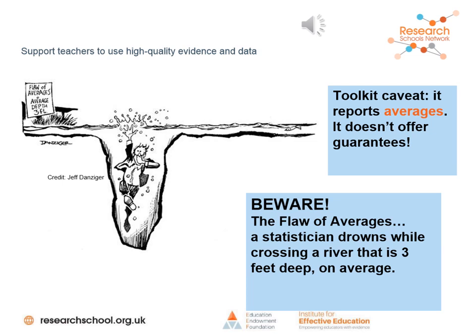This slide really just reiterates what I've just said, which is it does report averages and it doesn't offer guarantees. There's a slide that I can show you in a few slides' time, which will reiterate that a little bit further, but it gives us the average impact for that approach across a whole load of studies. It is a meta-analysis. So each of these strands generally covers quite a large number of studies, and it tells you the average effect size.